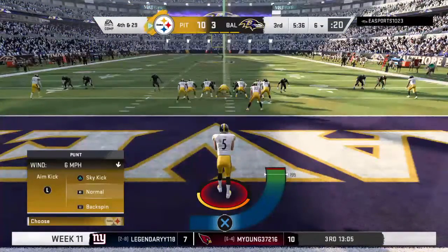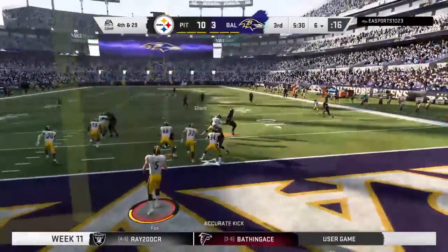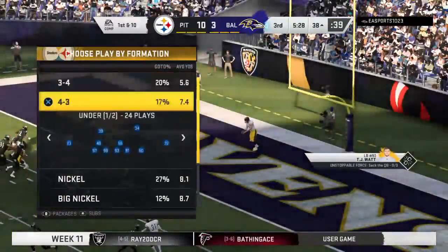That would be exactly what they were looking for coming out to start the third quarter. Get a sack, get off the field, get the momentum going in their direction. Get the ball back to your offense, right? Get that momentum because, hey, this lead is very, very slim. Let's go. Let's do it.